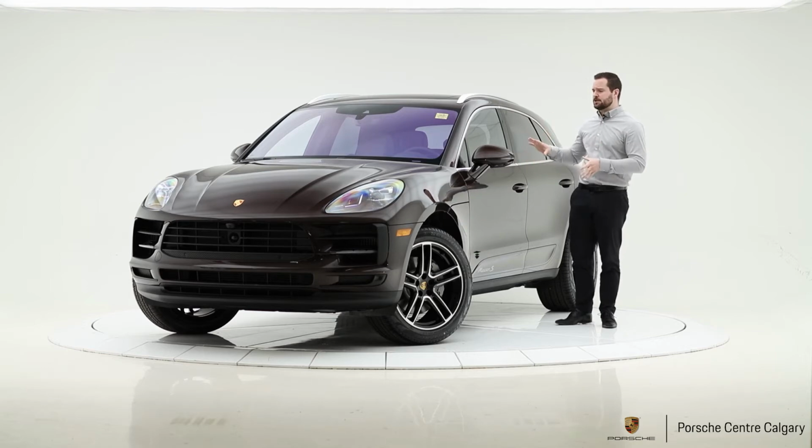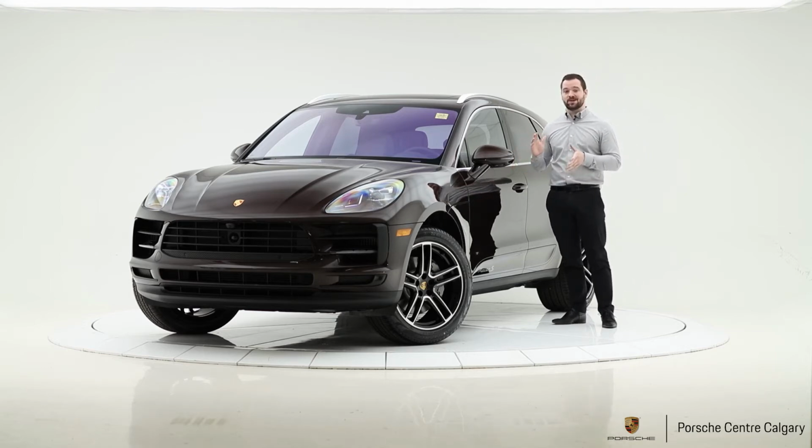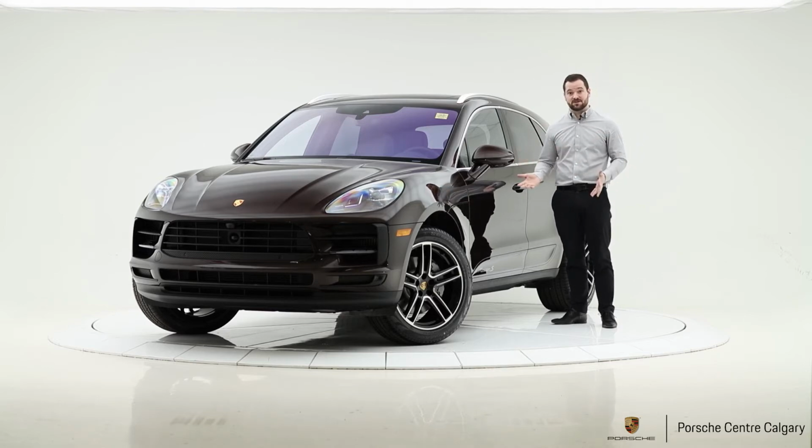So starting with the exterior, this is mahogany metallic, which is a color, in my opinion, we don't see nearly enough of. It's a really dark brown, as you can see, but depending on different lights, it has kind of a reddish hue to it. It's a really neat color that I like a lot. We sell a ton of black and white, which is great. The car looks great in those colors and it'll always sell well. But I do like this kind of earthier tone, and we've carried that over to the interior, which I'll get to. But I think it's great.